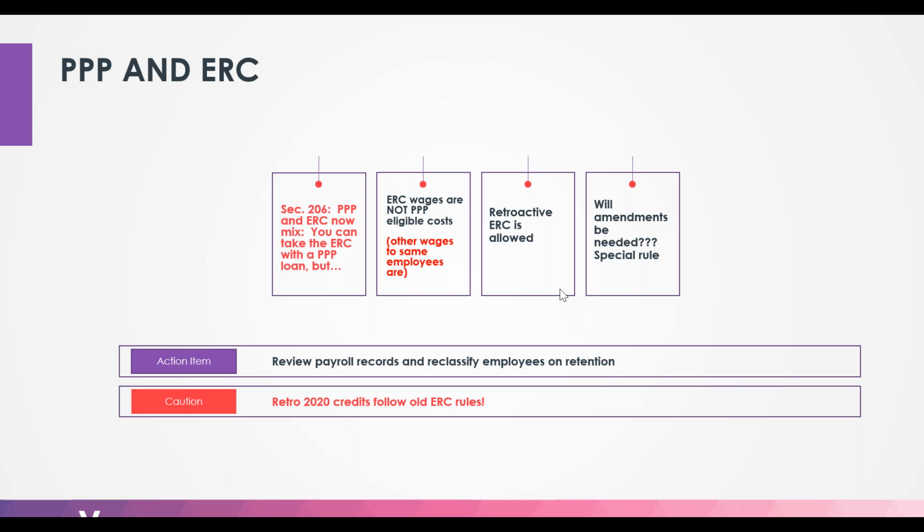Congress has said to the IRS, you find a mechanism, invent a way that employers are going to be able to go back, get a retroactive employee retention credit for 2020 without amending prior quarters. We anticipate that the IRS will release a revised draft Form 941 for first quarter 2021, and that on that draft form will be special lines for including employee retention credit retroactively.